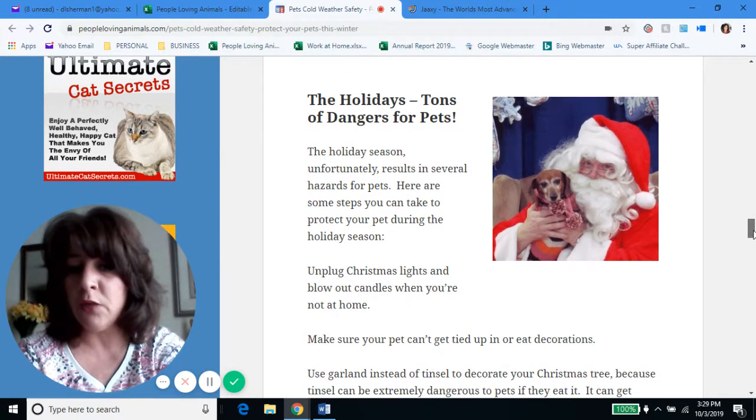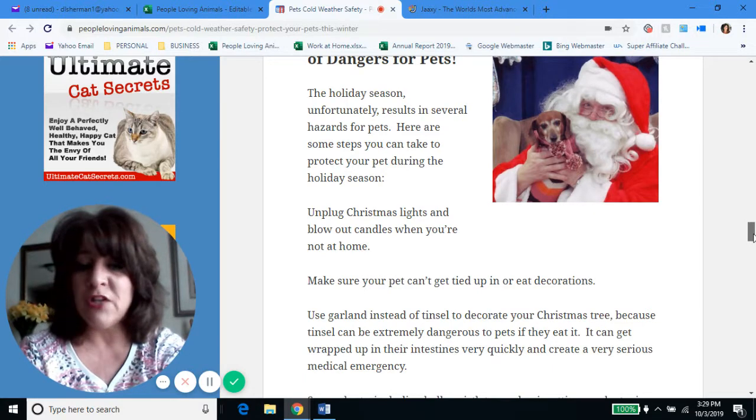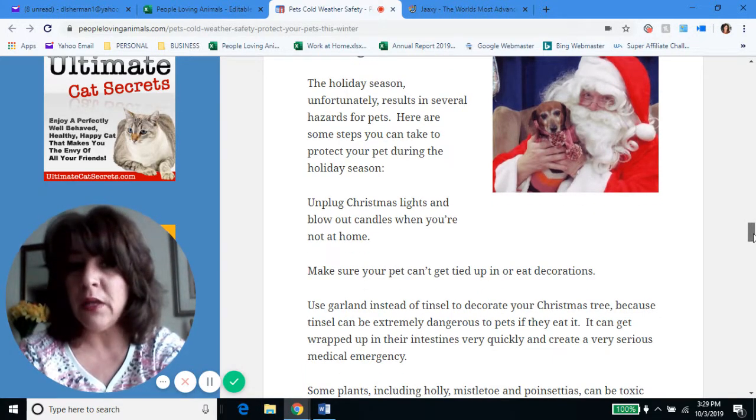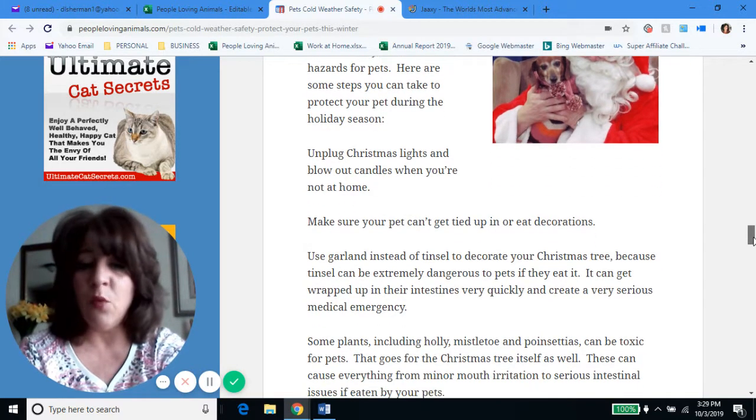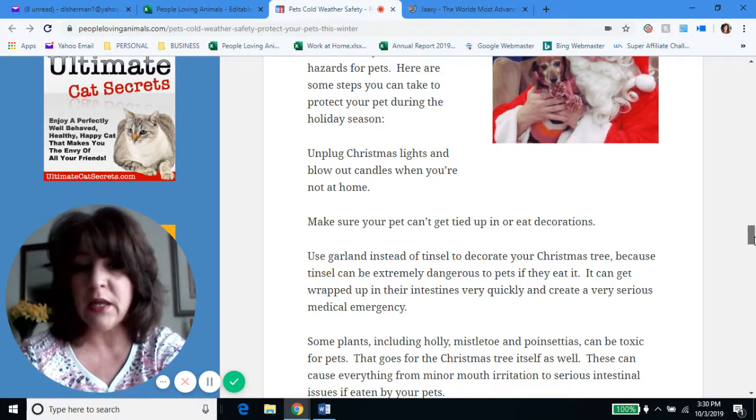Here are a few. Unplug Christmas lights, blow out candles when you're not at home. Make sure that your dog doesn't get tied up in the decorations or eat the decorations. Keep them away from certain foods that can be toxic to pets. I have an article on my website, foods that are poisonous to dogs and cats.